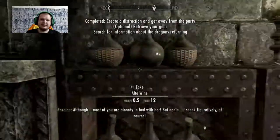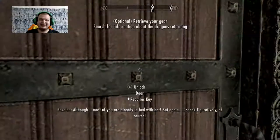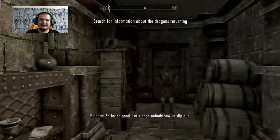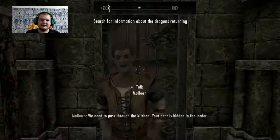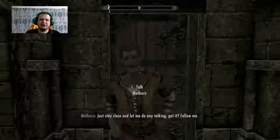Most of you are already in bed with her. But again, I speak in bed figuratively, with her. Of course. So far, so good. Let's hope nobody saw us slip out. We need to pass through the kitchen. Your gear is hidden in the larder. Just stay close and let me do any talking.